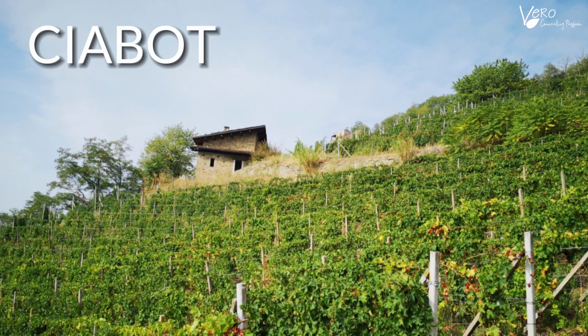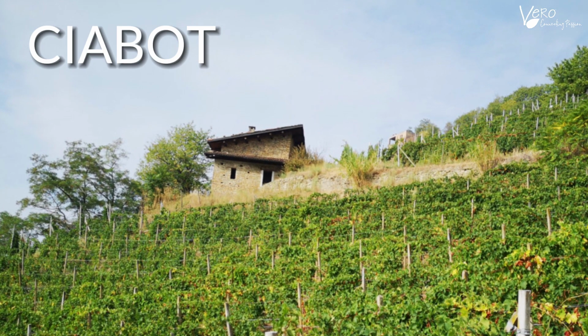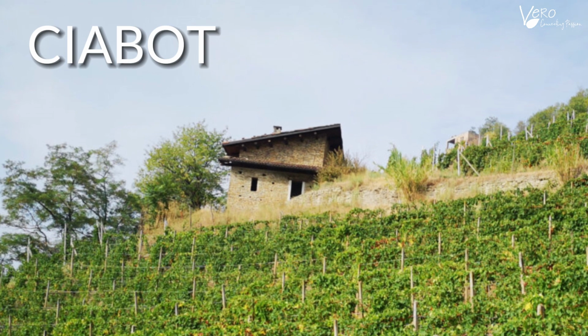Ciabot, in the local Piemontese dialect, refers to a small cabin traditionally found in the middle of the vineyards. It was used often by wine growers to store gear, tractors, as well as find water, shade, and protection during long days of working in the vineyard. Moreto refers to the actual place, the vineyard name.